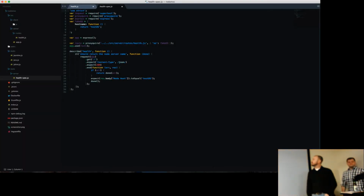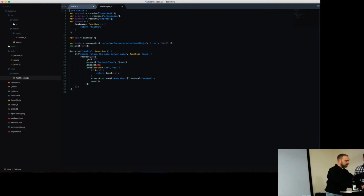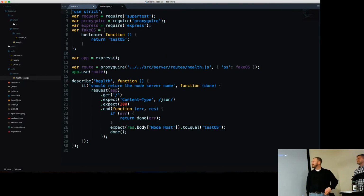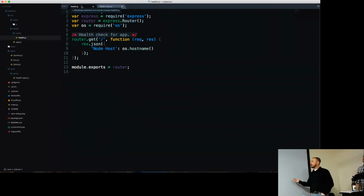So this is a quick example too. Let me bring up the actual route first. So this is a super simple route, right? We actually add this to all of our applications by default, the health check. Just make sure the thing is alive.